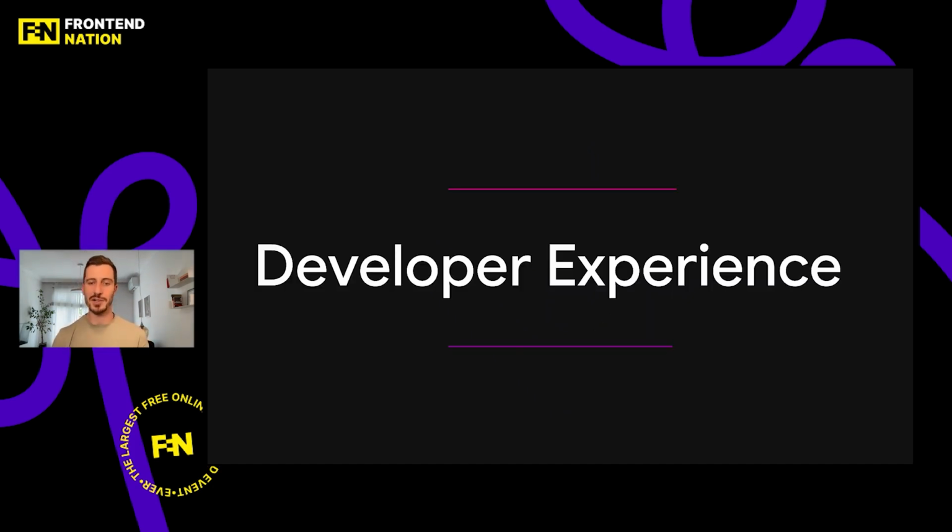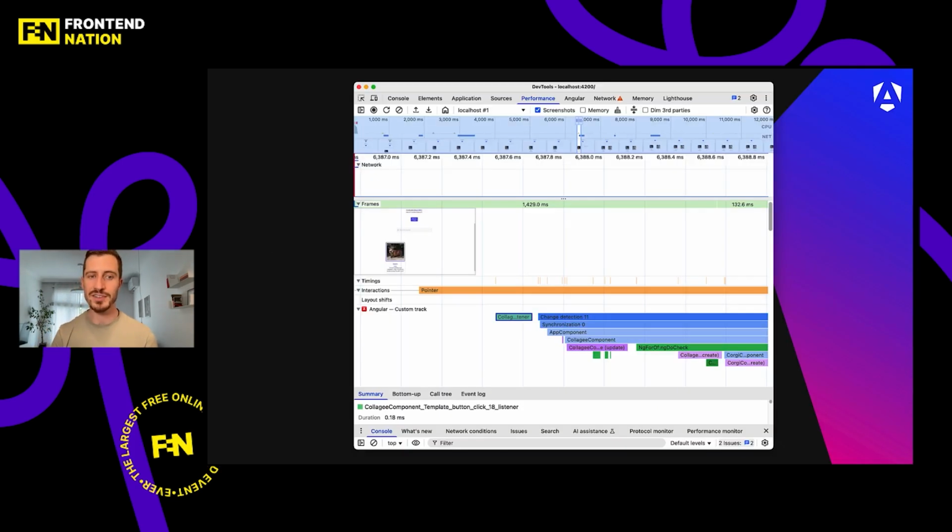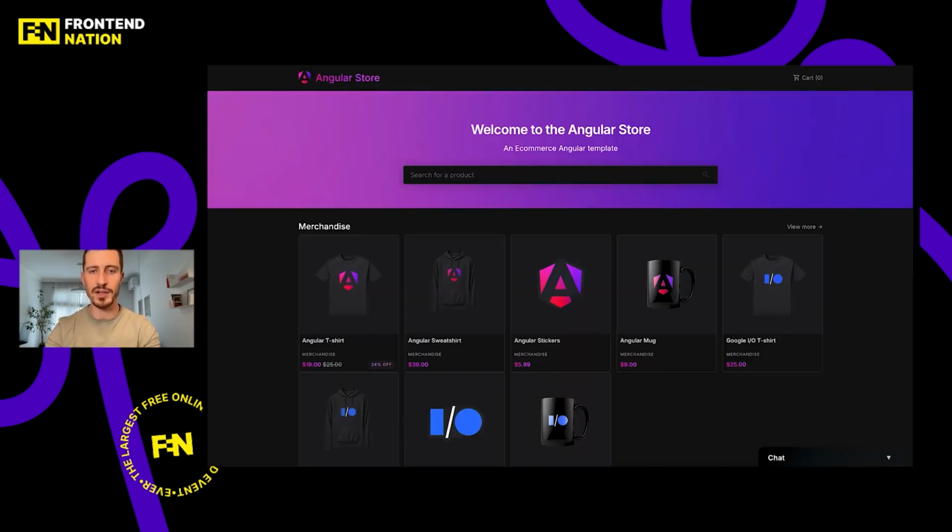Next is developer experience. In the developer experience space, I'll say the major feature that we shipped is this integration between Angular and Chrome DevTools. We worked closely with the Chrome DevTools team to develop this custom track in the performance timeline that allows you to explore Angular-specific calls as part of the lifecycle of your application. Let me show you how this works in practice.